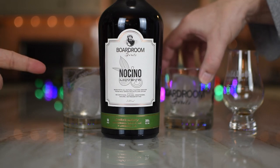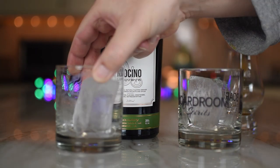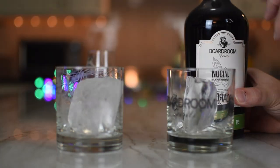This is really nice. You want to try it? Let's try it on the rocks. Let's put it over the rocks. I didn't find that it needed ice. I don't think it needs to be cold. No, not at all. But we'll see if I'm wrong. I've been wrong once or twice.